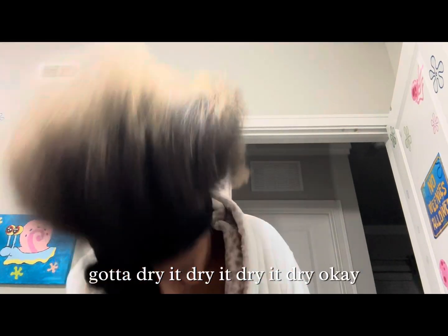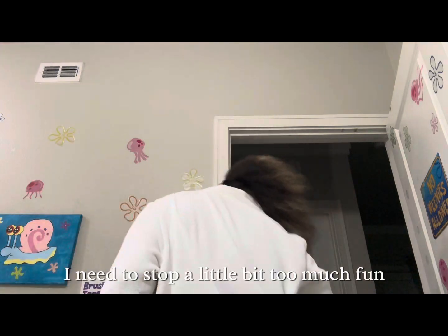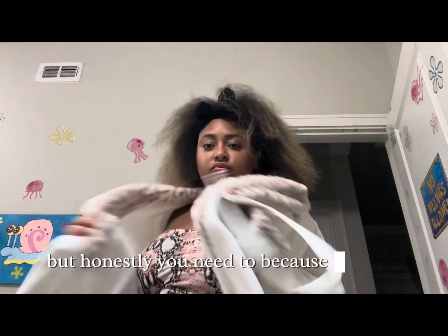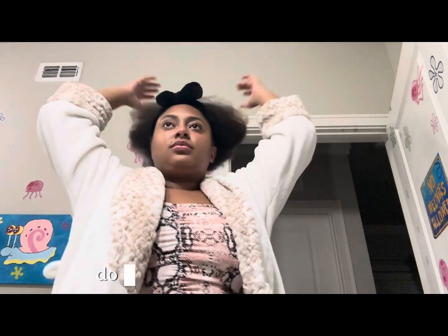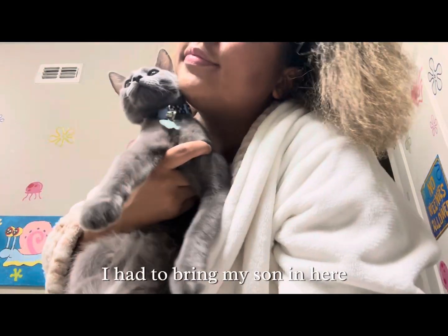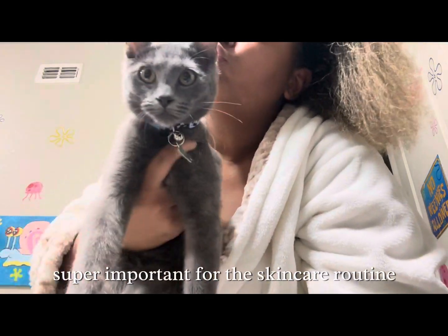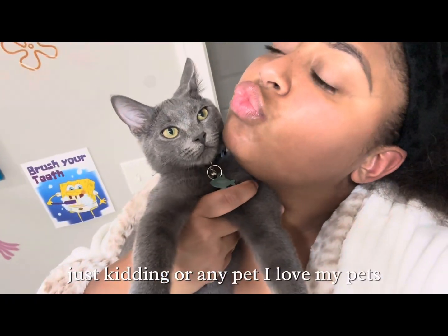Gotta dry it. Hey, gotta dry it. Okay, I need to stop. I'm having a little bit too much fun, but honestly, you need to, because if you're not a goofy goober, then who are you? By the way, do you guys like the bathroom? Like, you feel me? I had to bring my son in here. Super important for the skincare routine. If you don't have a cat, then what are you doing? Just kidding. Or any pet. I love my pet. This is my son.